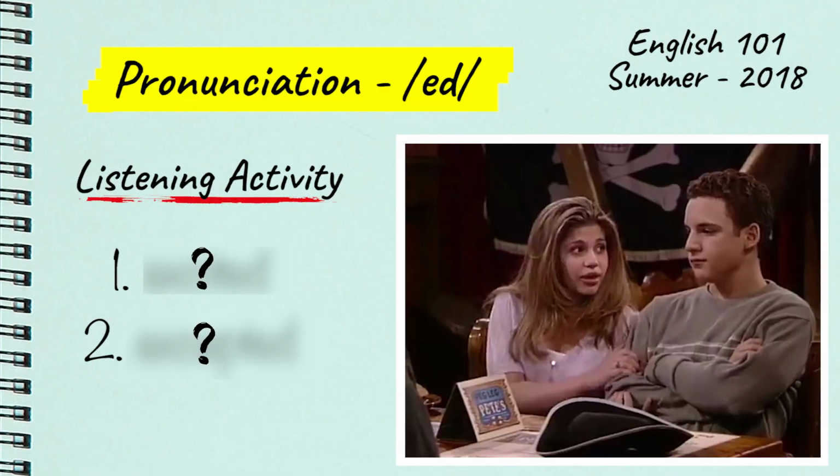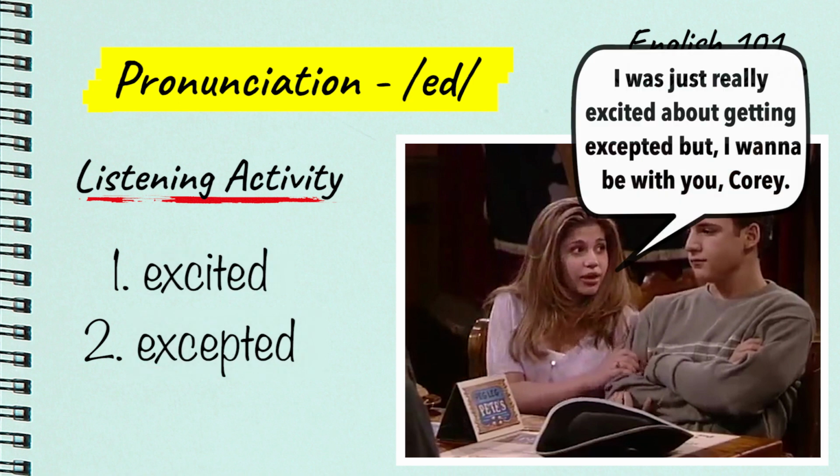So what did she say? She said, I was just really excited about getting accepted, but I want to be with you, Corey. So she used excited and accepted. And hopefully, you guys are looking at the screen right now very, very confused. If you're super confused, that's great because you already spot the error.